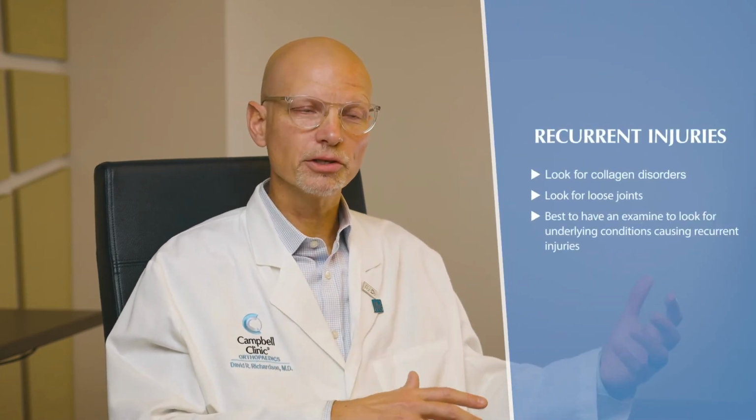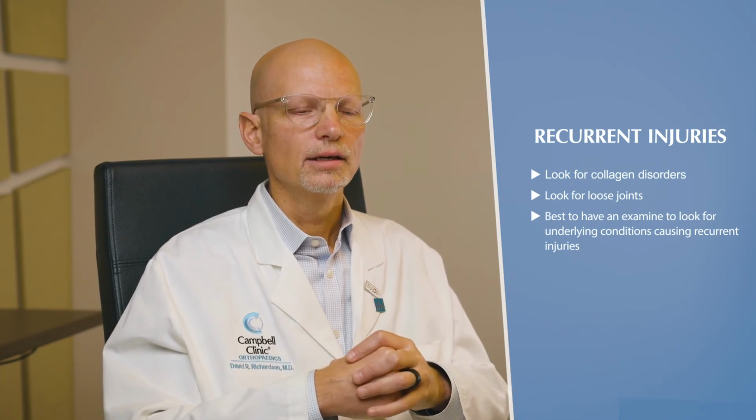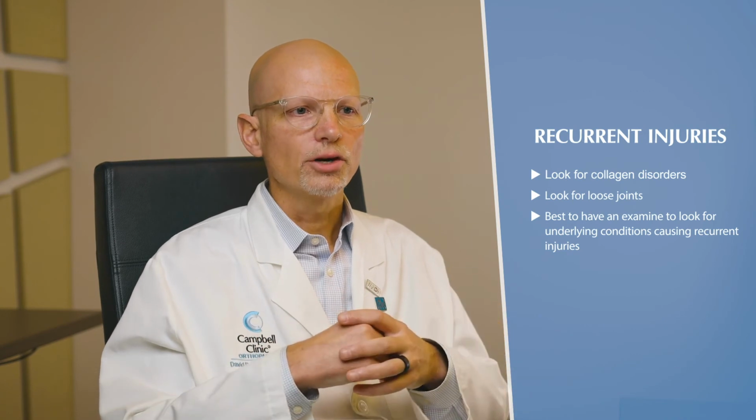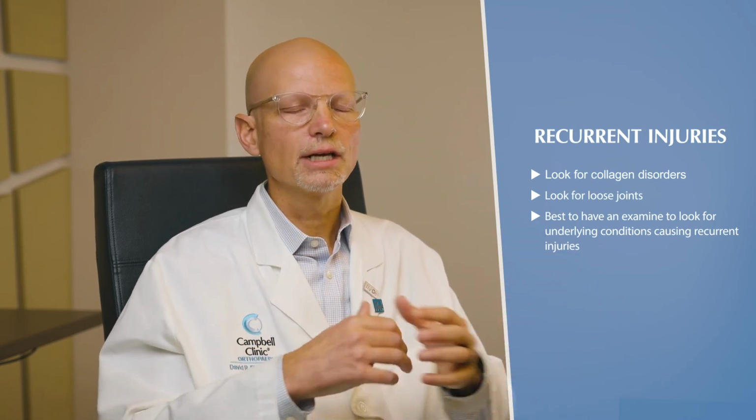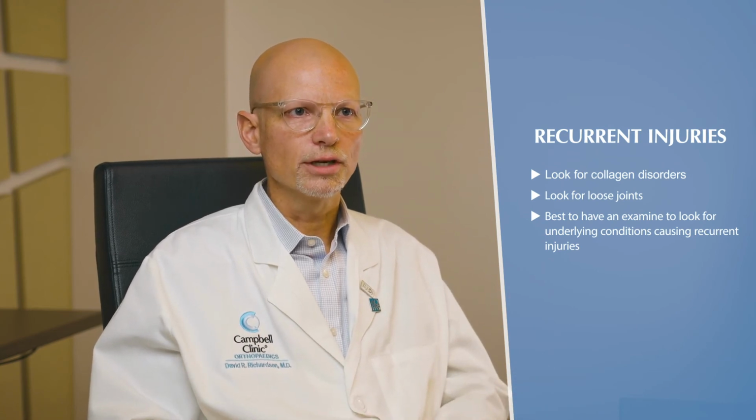But it often does. Now, we certainly see the athlete that's had recurrent injuries over and over. We often need to look into that more closely. Sometimes these patients might have what's called a collagen disorder. They might be just more loose than the average person, and we can address that, and there are ways to help that, but we need to know that early. And so looking into the whole patient and seeing if they have loose joints in other areas allow us to address those conditions and get them back to sports.